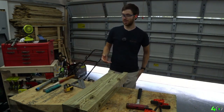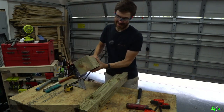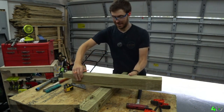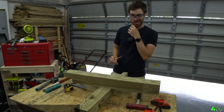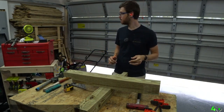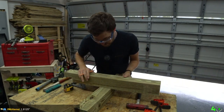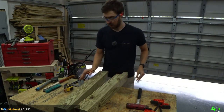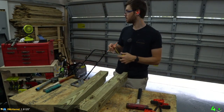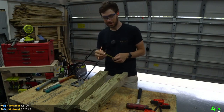Wait, why am I even doing that? I could just use the board that's here. Go like that. I just need the distance. And I could just draw it right here. Well, I kind of want one line going across the bottom. 1.8125. Yeah, it's not a nice number, is it?